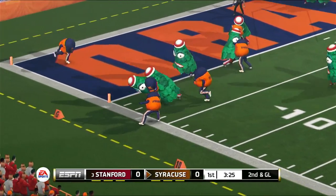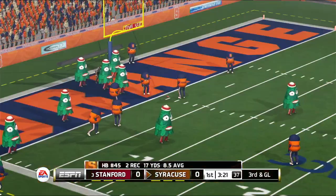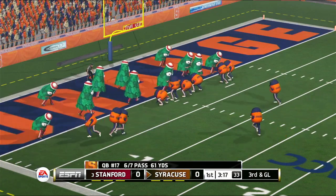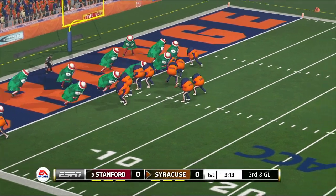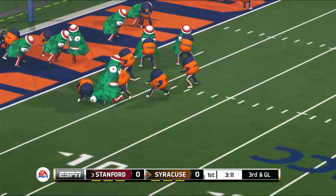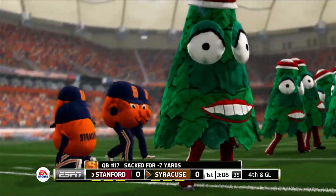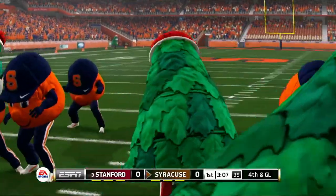Delivers to the halfback on the screen. Tackle made just outside the goal line. Number 93 makes the tackle. That makes it 3rd and goal. Scrambling around, and he's sacked. Man, these guys can be aggressive. When you stand back there and take hits like that, you definitely are going to feel it the next day.